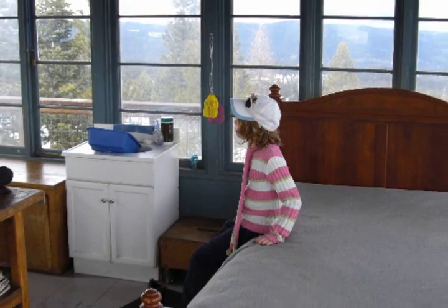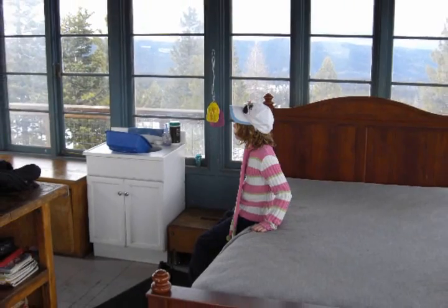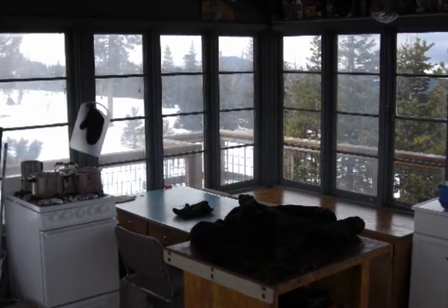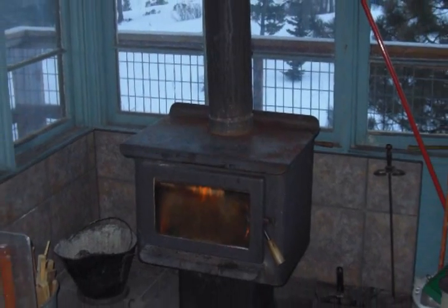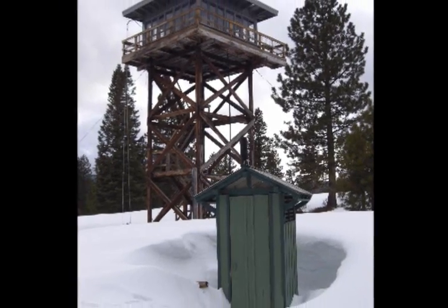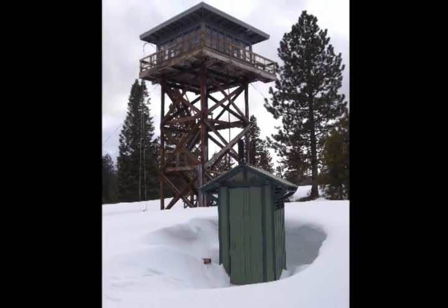The fire lookout is like a backcountry hotel. It's stocked with a bed, a gas stove, prepackaged food, a fireplace, games, puzzles, everything but a restroom. That requires a trip downstairs to the outhouse.